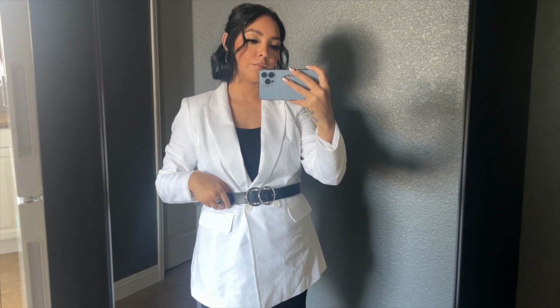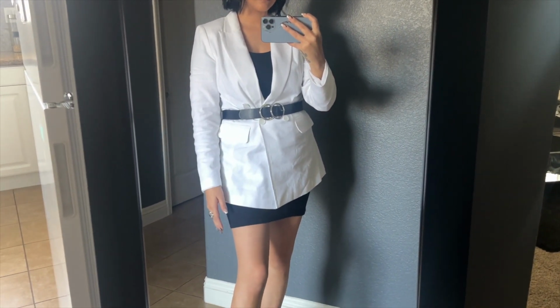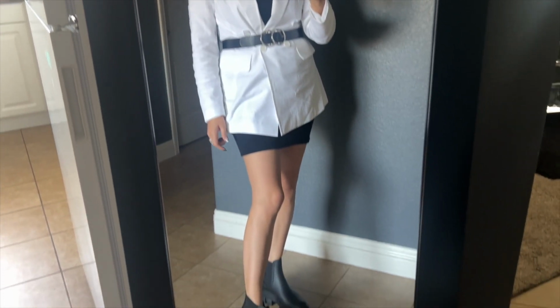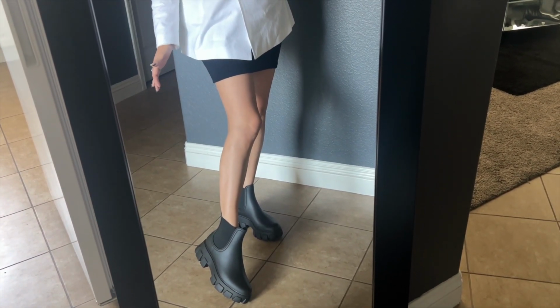I would pair it with a black midi dress, and the contrasting colors are going to create a classic, timeless look. And then to complete the outfit, cinch your waist with a belt. You can experiment with different belts and styles, and then add some booties or heels, or your knee-high boots for a more casual vibe.